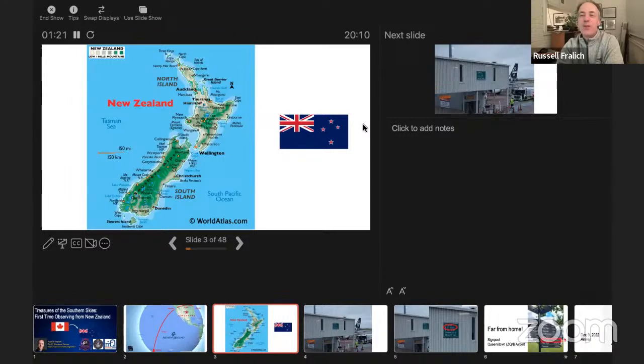For those of you not familiar with New Zealand, it's composed of two major principal islands. It's a 3-hour flight to the nearest landmass, which is Australia. It's in the middle of nowhere. It's surrounded by a lot of water. It's about 5 million people, and it's really, really nice. It's actually our 4th trip down there. We really, really like it.